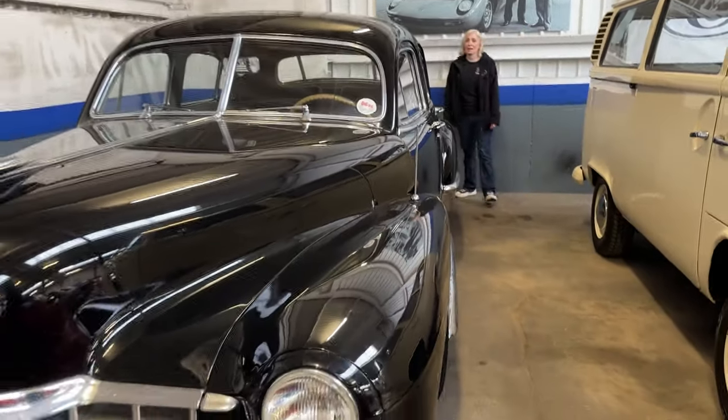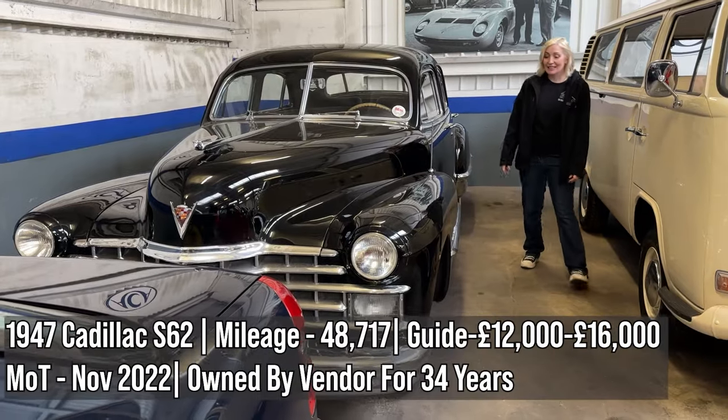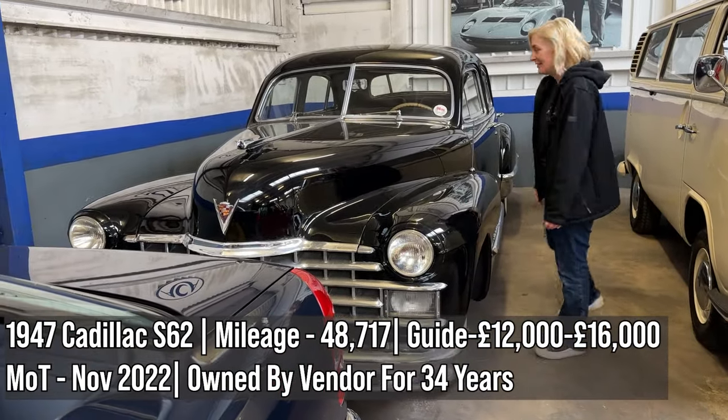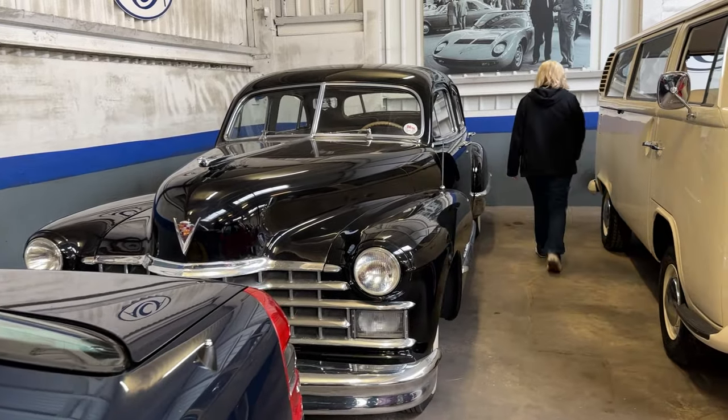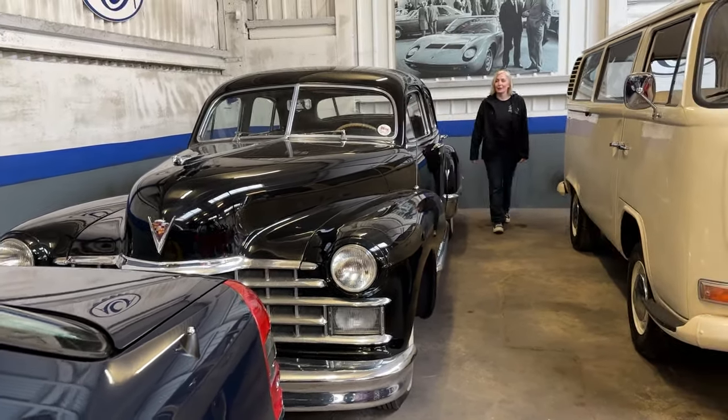Now, this is massive. I don't know what this thing is. I'm having to move. Oh, it's a Cadillac. Of course it's a Cadillac, because it's chuffing massive. It's a Cadillac Fleetwood, I think it said on the back. So those in the know will know.